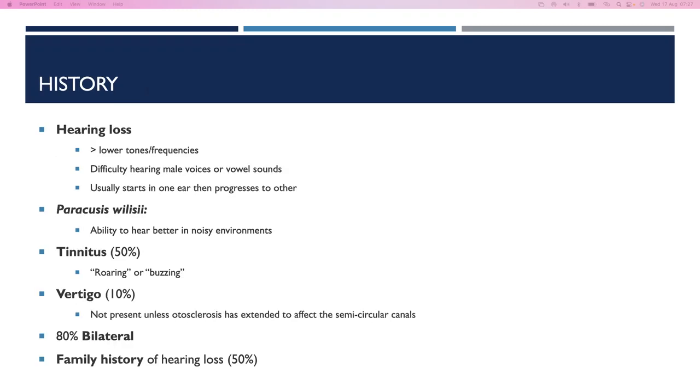So moving on to the clinical assessment, what's important to ask, as in any patient who presents with a pathology, is about hearing loss. Specifically, these patients describe hearing loss as greatest in the low frequencies. They also typically describe difficulty hearing male voices or vowel sounds, and it usually starts in one ear versus the other.